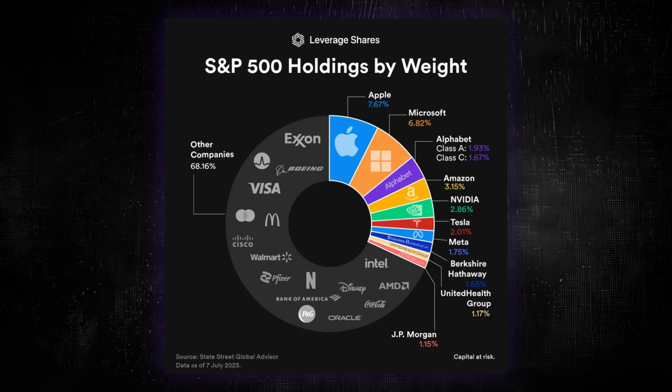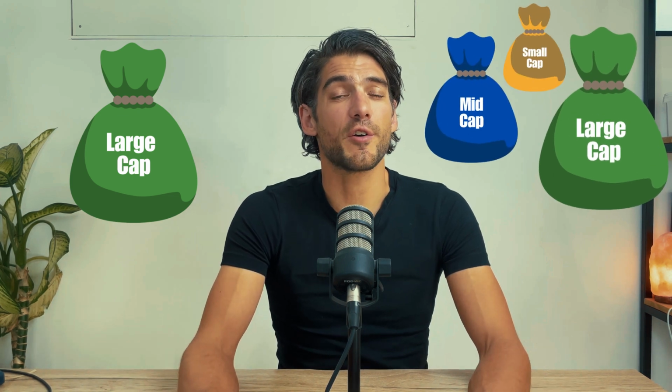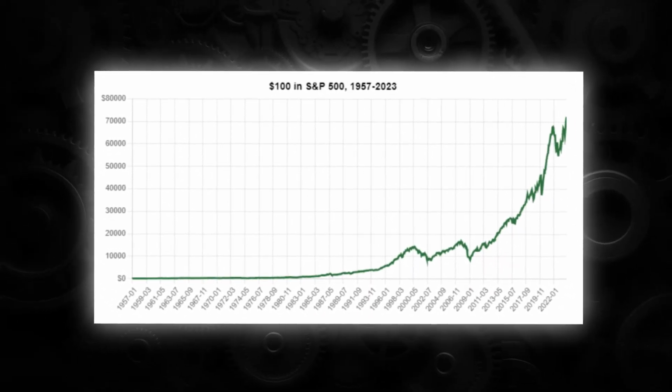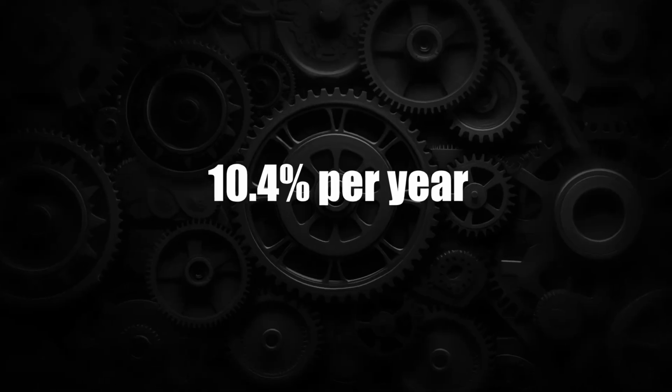VOO tracks the 500 largest companies in the US, while VTI covers the entire US stock market. The VOO focuses on large cap stocks, whereas the VTI includes large cap, mid cap, and small cap stocks. Both ETFs are highly similar in returns and have significant overlap. 99.6% of VOO's holdings are also in VTI. And this is why I don't recommend holding both in the same portfolio. And remember, VOO and VTI have both low volatility and historically steady returns. Since the S&P 500's introduction in 1957, it has returned an average of 10.4% per year. And this long-term consistency is very appealing for growing your wealth over a longer period of time.